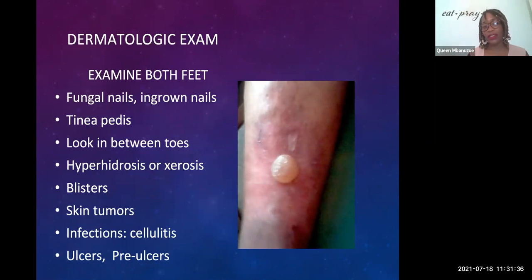Some of the things we see in terms of the skin: fungal nails, athlete's foot, sweaty feet, blisters, tumors, small skin infections, calluses, which can lead to ulcers, which are sores in the foot. Next slide.